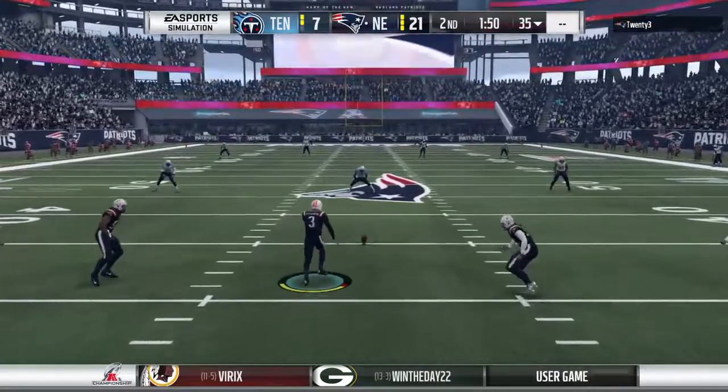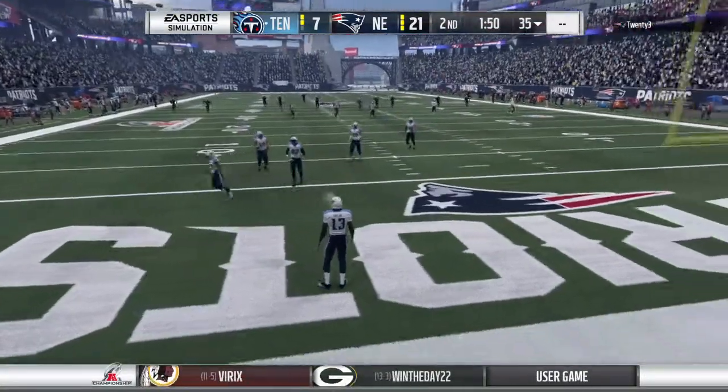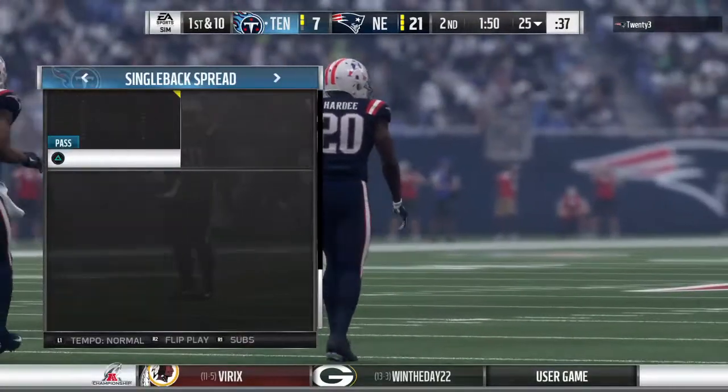Gronkowski now out to kick it away. And this will be a touchback as that sails over the end line. And the Titans getting set to go.